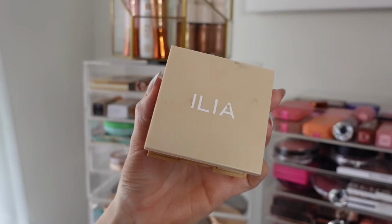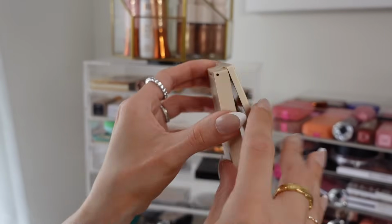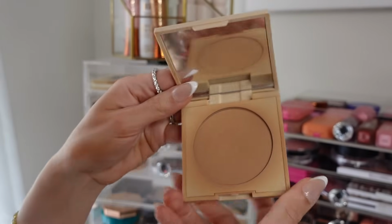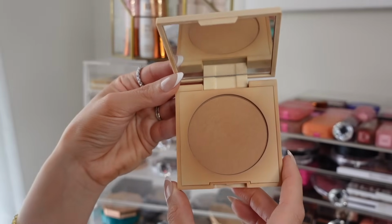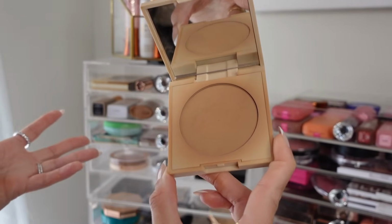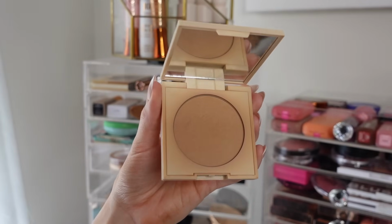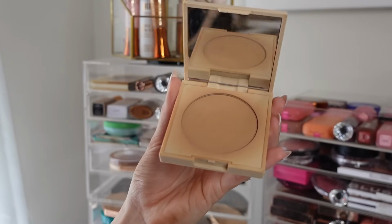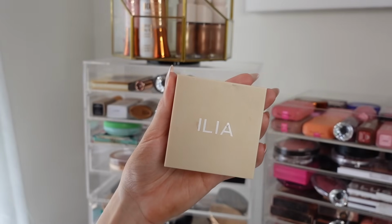We have an Ilia bronzer. This I'm gonna get rid of just because I don't reach for it. This is the Drawn In Nightlight Bronzing Powder. I don't think it's bad. I think it's actually a really light, warm tone bronzer. I think this could work really nicely if you have a more fair or light skin tone and you want something that has a bit more of an orangey tint, but that's not too orange. It's a nice color. I just, like I said, don't reach for it, so she has to go.